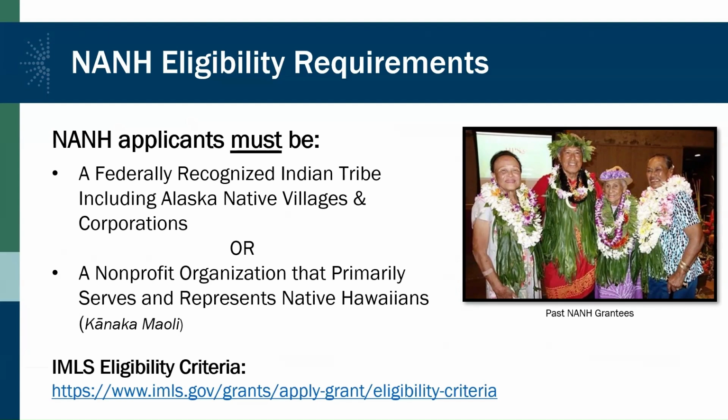Other entities such as museums, libraries, cultural centers, schools, tribal colleges, or other nonprofits are not eligible to apply on their own to this program. The eligible applicants listed here are welcome to collaborate with or apply on behalf of those other entities. But as the lead applicant for the grant, they must meet the eligibility criteria and administer the award.